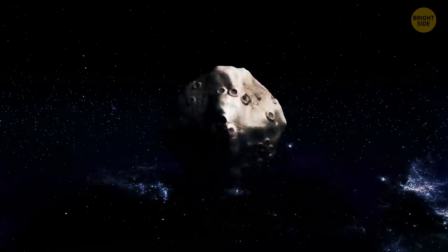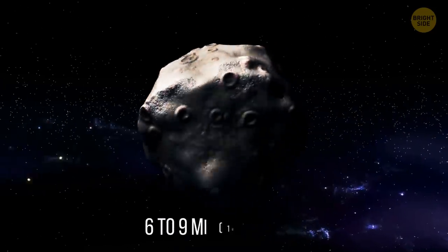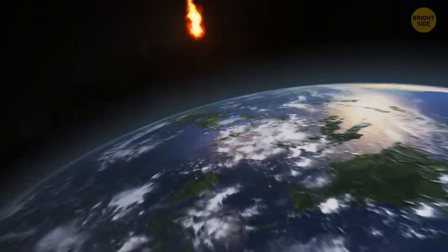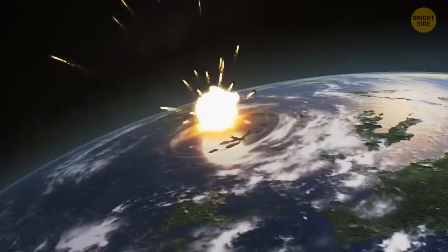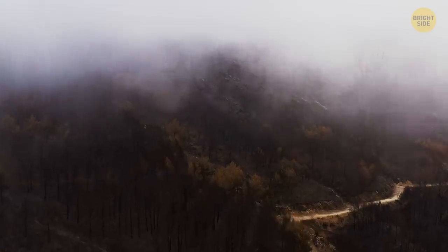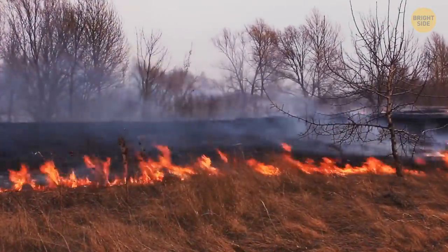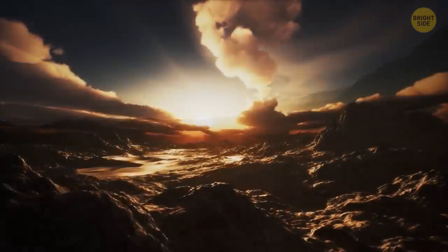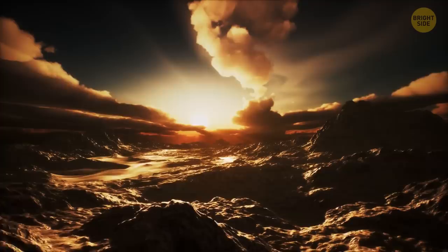The meteorite that hit this spot was probably 6 to 9 miles in diameter. If a celestial object that hit the Earth is bigger than 0.6 miles, it could have effects on the global level. So this one probably caused fires across the world. Also, enormous amounts of dust probably ended up in the atmosphere, which changed the climate for months, maybe even years.